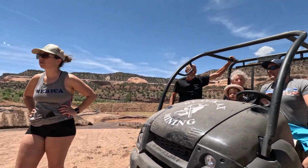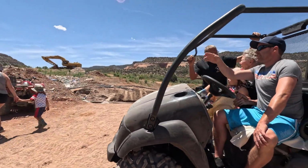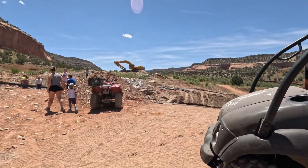Okay, so now I'm going to take you up here and I'll get your walker and we're going to go check out the sluice box, okay? And then he's going to turn on the water and all of that, and that's where it catches all the gold.